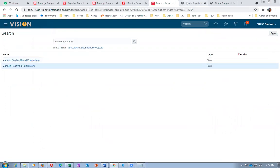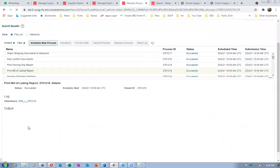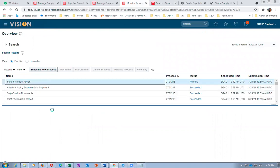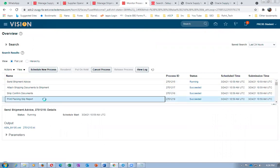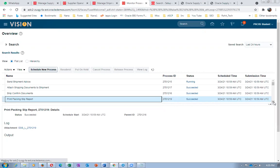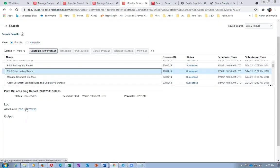Now let us go on and have a look at the monitor process. The output is not coming here at all. Send shipment advice is still running now. Packing slip report is not having any output now. I've seen it. It used to come. We'll now see the log and then how to put it now. Output is not coming as a printable form. Let us now see manage. I'll now have a look at the log now.